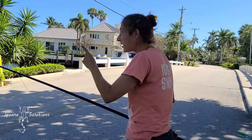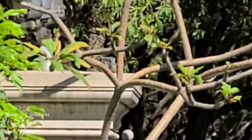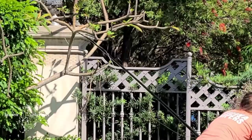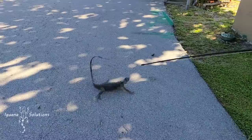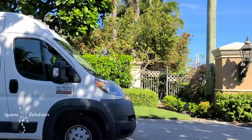All right, we have a sneaky male right here on top of the pillar. We got a FedEx guy watching. We don't want the iguana to pick the scene. Got you, iguana, and now the FedEx can pass. Cool. Got you, iguana. He thought that was funny.